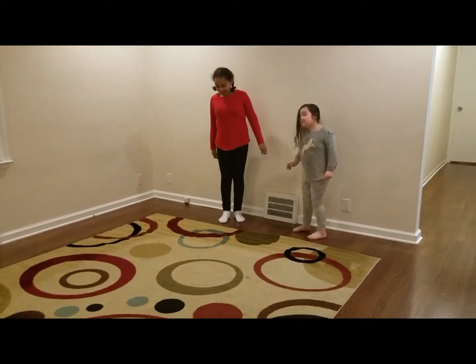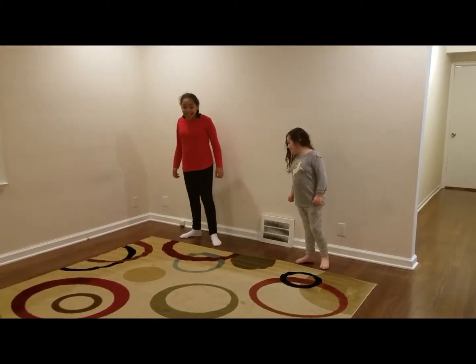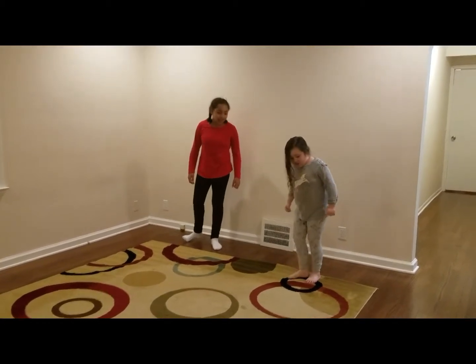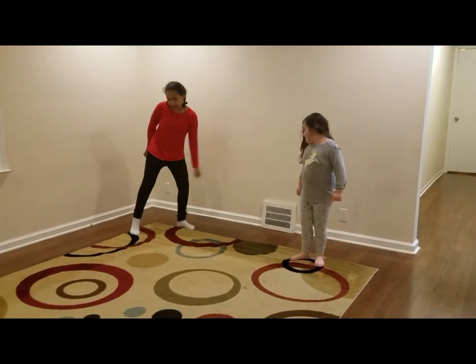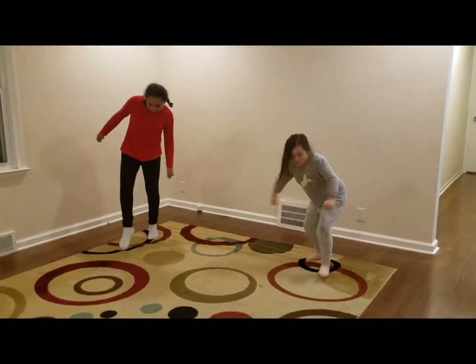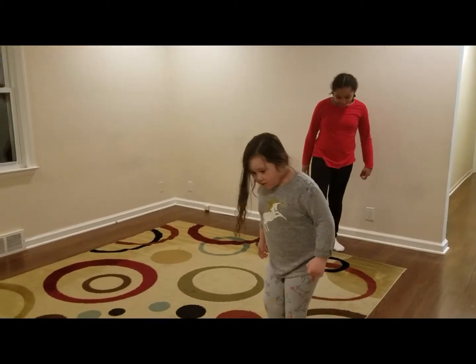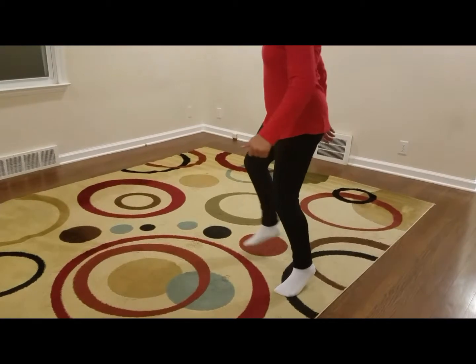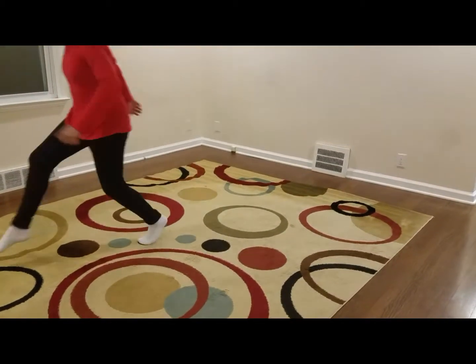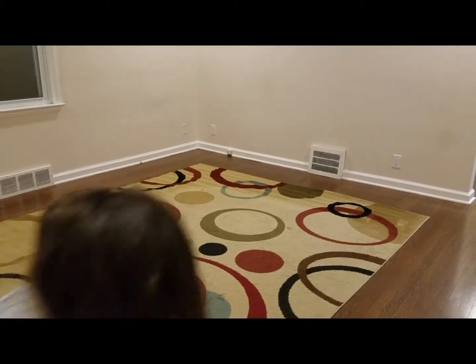And you can only touch black. What? That's impossible! Nova was close. She should have gone that way, Nova, with the dots. Okay, do it again, Nova. You gotta go that way with the dots.